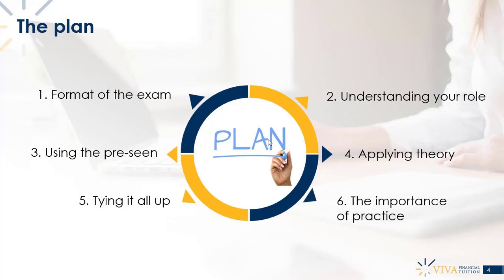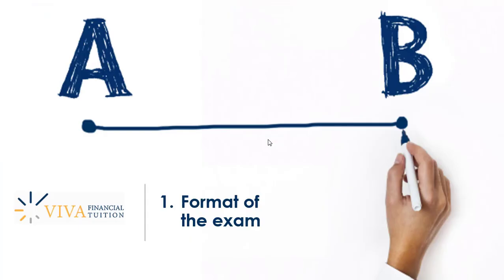And then we'll talk about the importance of mock exam practice, which tends to be one of the big differentiators we see between those who fail and those who pass. So let's take a look at the format of the exam.